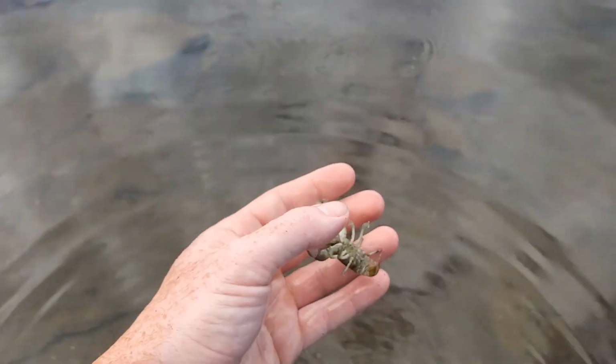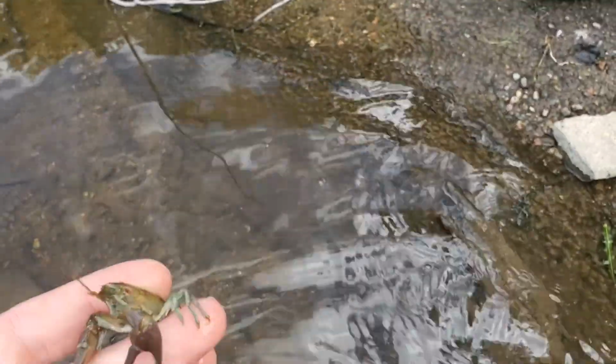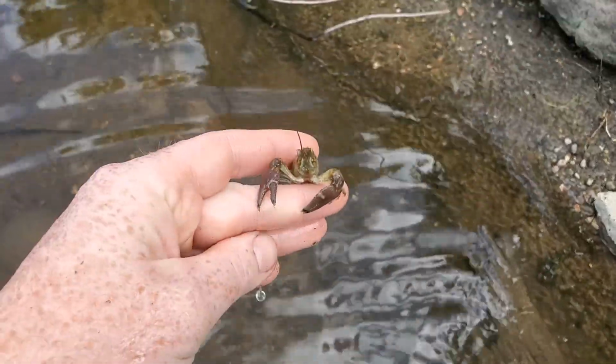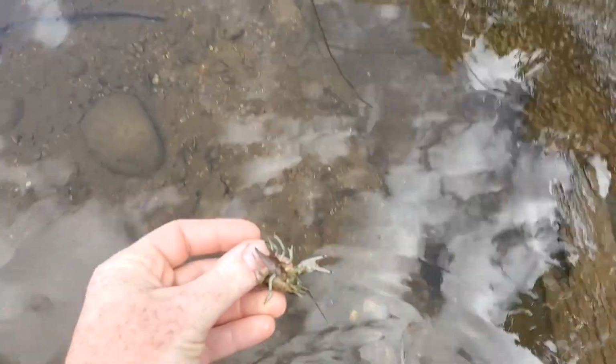Ow! Oh! I grabbed him and he grabbed me. Woohoo! Yeah, we got each other. It's okay. My skin is pretty thick, but ow! Ow! Are you squeezing your heart? Okay, okay. Oh, got him.